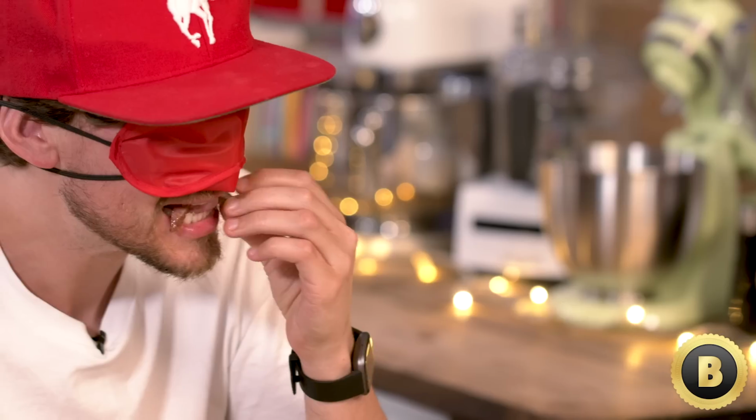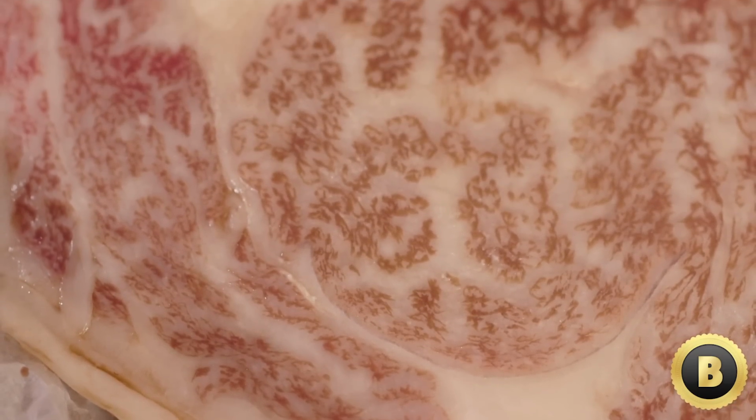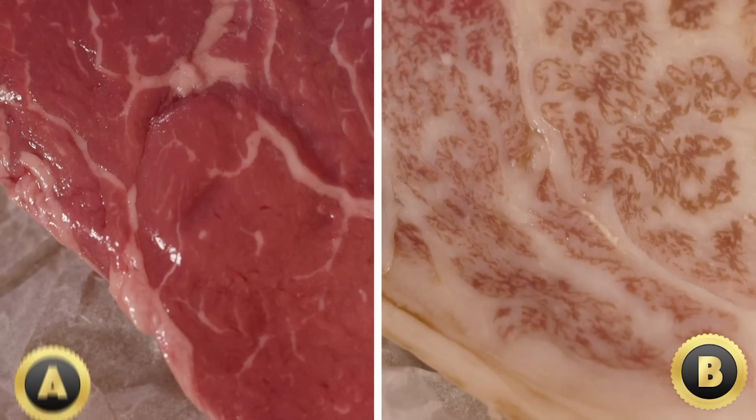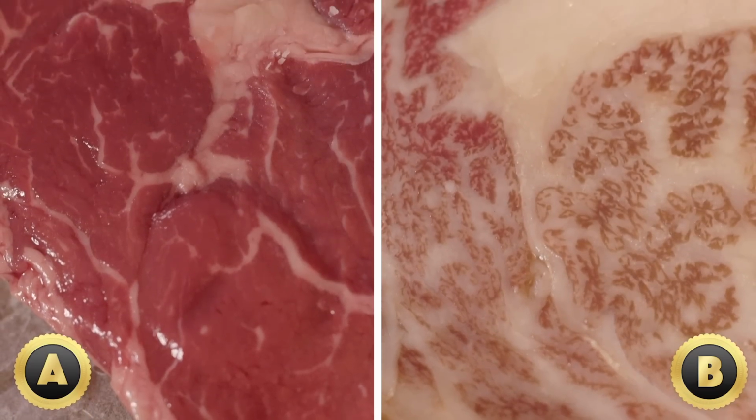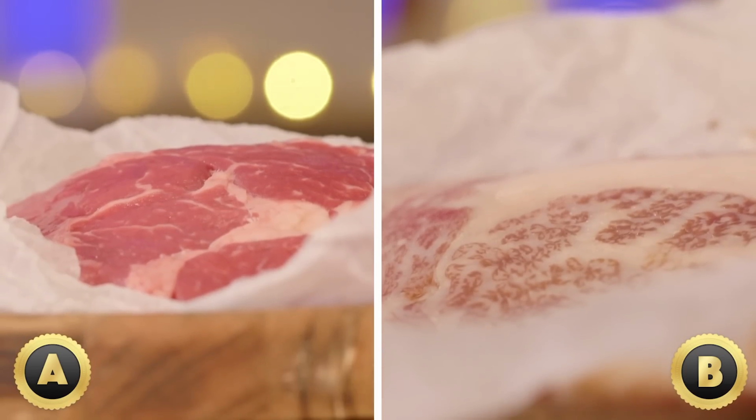A good steaky flavour, I would say. Wow. That is so nice. Imagine if this one's the premium. Oh my goodness. So these are slightly different in the sense they're not identical products, although they are both ribeye. One is high welfare grass and foraged fed beefsteak from the UK, and one is from Japan, Wagyu.